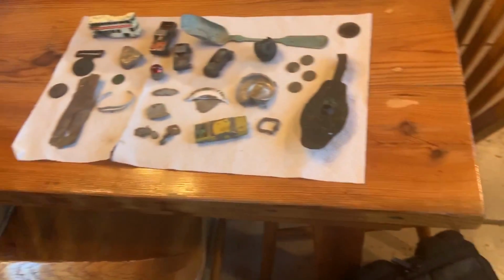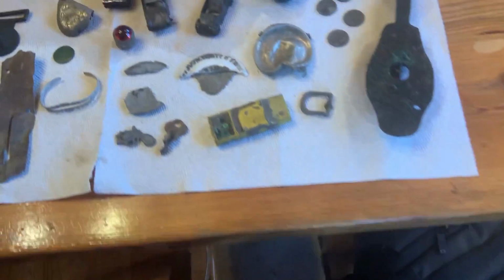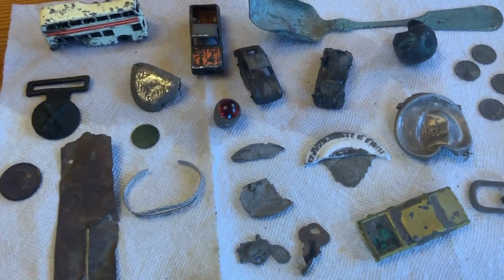Hey guys, so I just got done doing multiple hunts with my sister here in Illinois for Christmas. We went to 3 or 4 or 5 different places, and it was probably one of the best weekends of metal detecting I've ever had. Got some bucket listers. I'll just show you what I got here. This is from all the places combined.